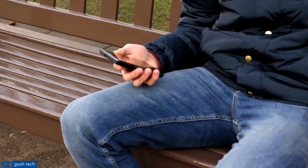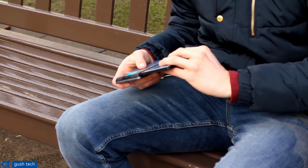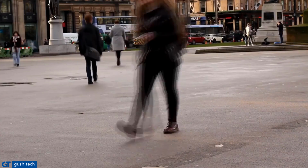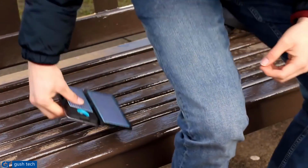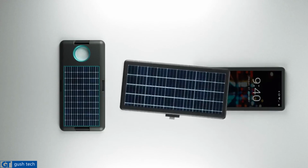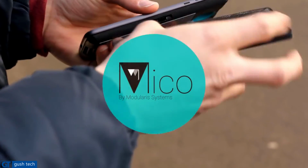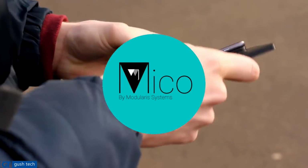Snap panels use magnets to secure them in place, stopping your USB-C port from taking the strain. All USB-C devices are compatible with snap panels, and a USB-C to USB-C cable is provided in the box. With Mico and snap panels, you can make your smartphone truly yours.